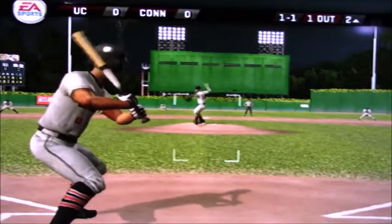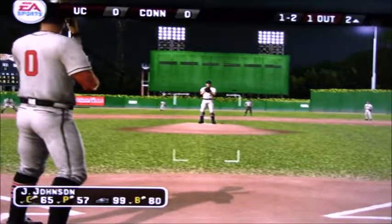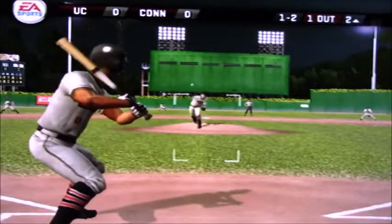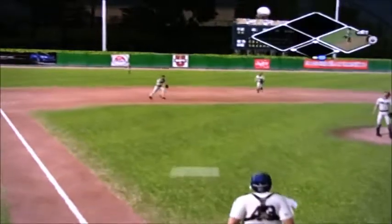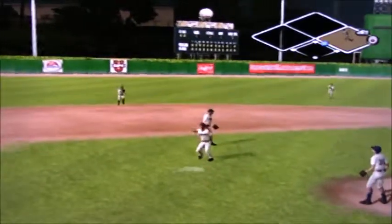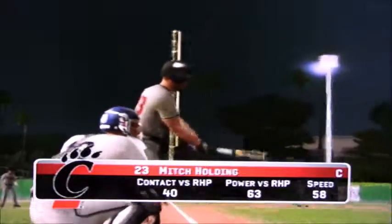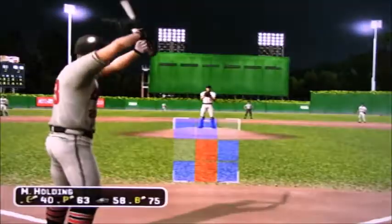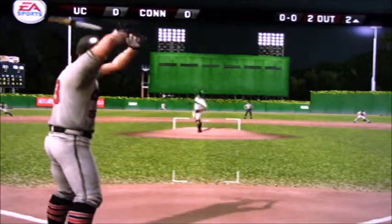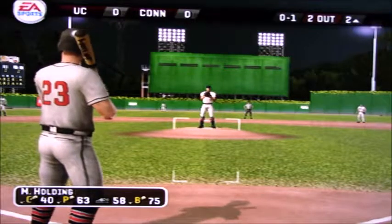1-1. 1-2. Into the third baseman. Makes the grab for out number two. Change catches the outer edge.